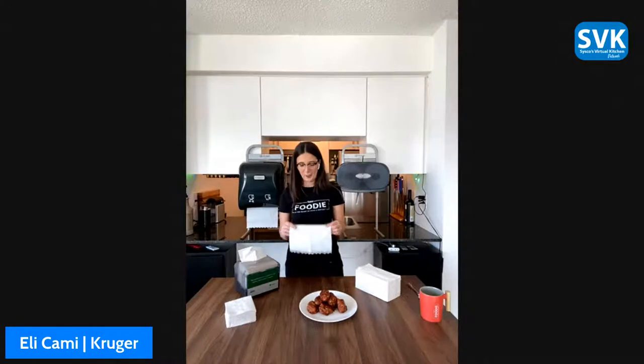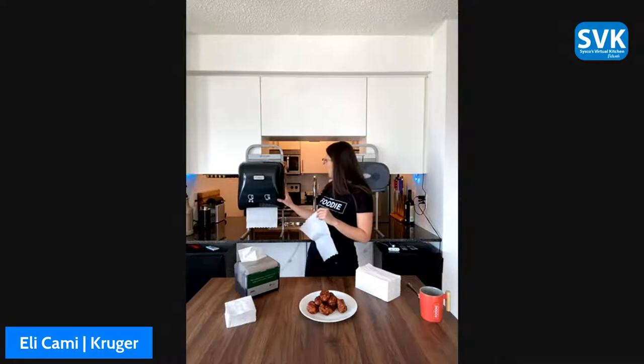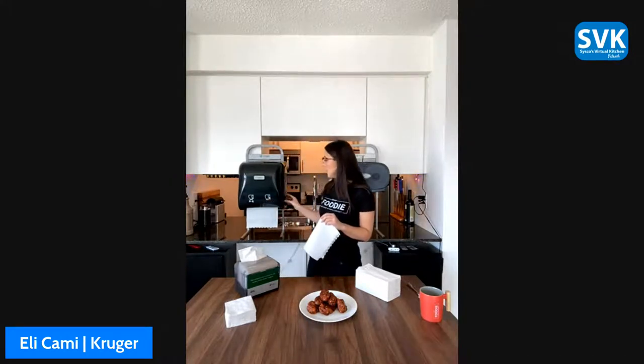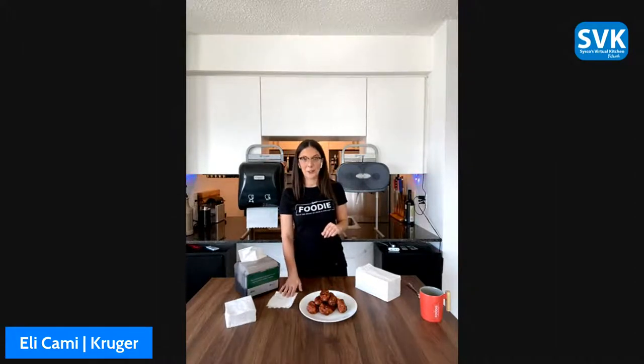And Ellie, is that a double roll as well? You have two rolls within the dispenser, or is it just the one roll mechanism? No, this one is one. The paper towel is one. It has the key option to lock it, and you can also pull it, but they also have the sensorless option as well. Oh, that's awesome. Nobody wants to touch it with wet hands, so I like that. Exactly, yes. And that was it for the first product.